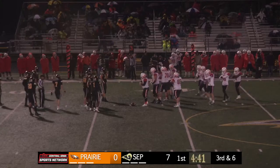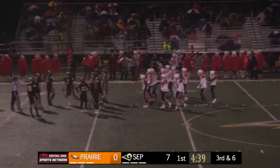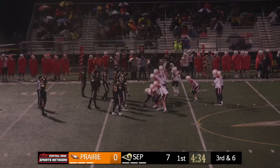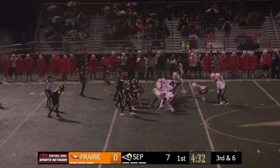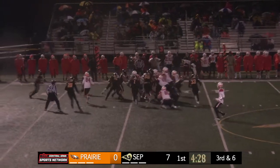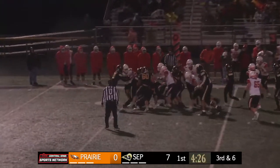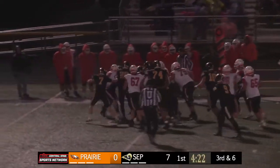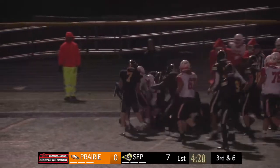3rd and 5 here for Prairie. They punted on their first series, got it blocked, and Southeast Polk returned it for a touchdown. This is where you see the tight end sneak up through the middle. And there's a direct snap back again, and quickly around the right side, and he might have enough for the first down, Mikael Taylor. And they're still going.